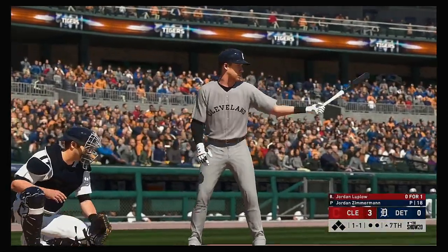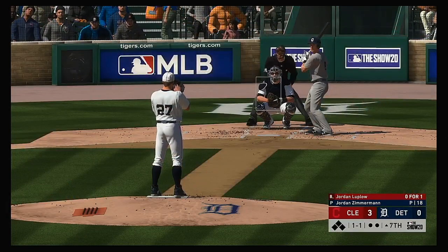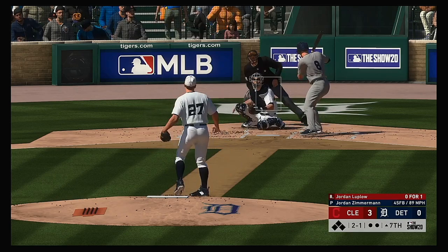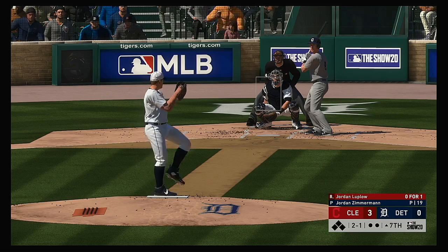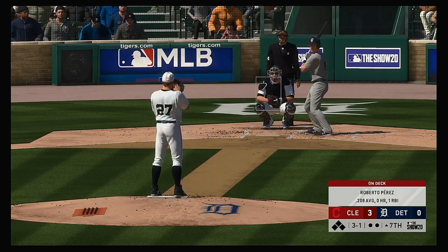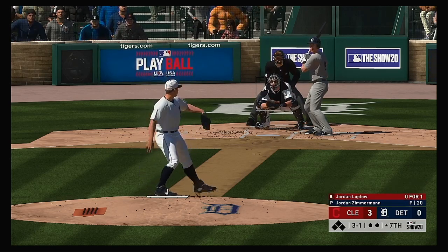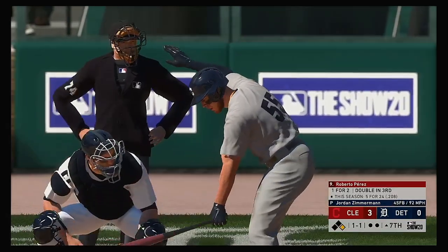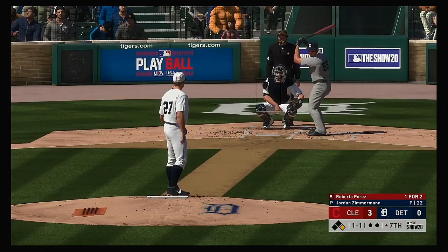New inning set to get underway. Digging in, Jordan Luplo. It was a walk in his last trip. The 1-1 is taken for ball two. And here's a fastball taken too low, and he works the count to 3-1. It's been a great job so far by the eight-hole hitter. If he finds a way to get on base, this could spell a huge inning. And a good take there as they'll have a leadoff man aboard to start the seventh. It's ball four.